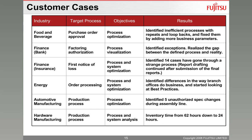Well, this gives you an idea of the different kinds of customers that we've worked with in order to help them to discover their processes and to optimize their processes. So, you know, food and beverage or finance and a bank. There was an insurance claims process, energy company, manufacturing.